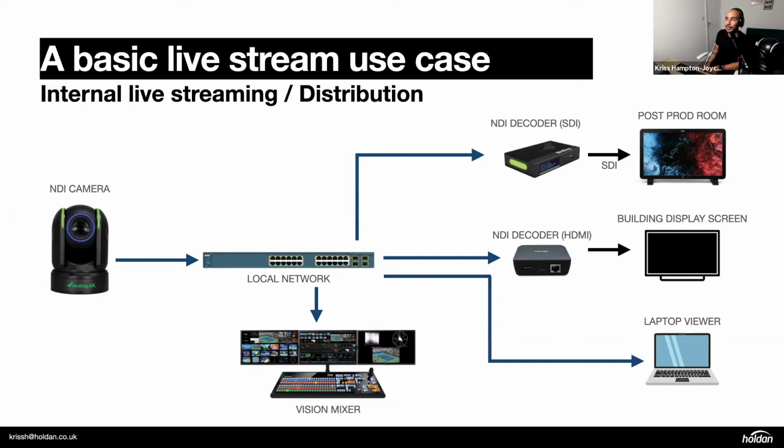It's crazy cheap. Just driving a generic flat screen display that could be outside the studio to show passers-by what's happening on the inside. And then we also have someone viewing the stream on a laptop who's just on the network. Maybe they just want to see the shots, what's going on. They might be elsewhere in the building. Maybe they're a producer. They don't want to be in the same room as the vision mixer because of COVID, for example. So let's have a look at NDI in particular.